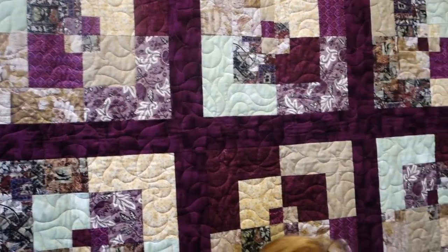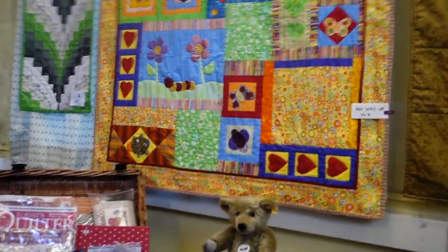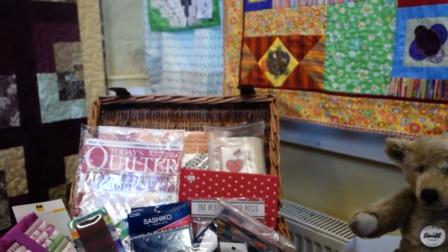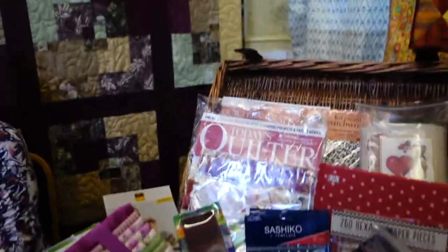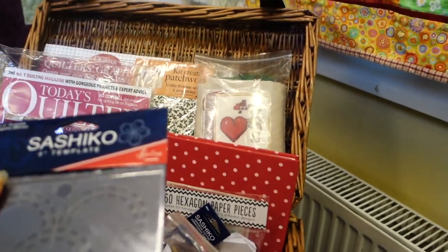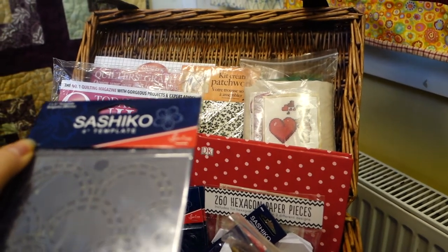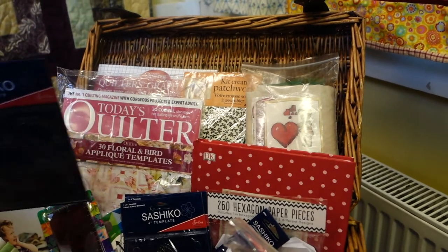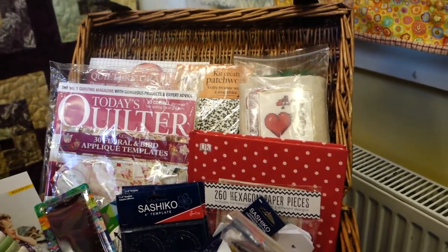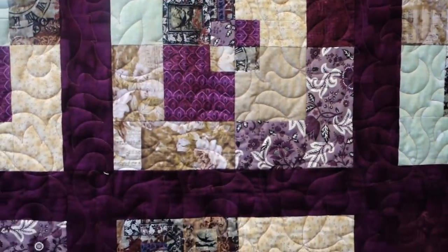It's lovely. Oh wow. Oh, I like the look of that hamper. Yes. I've been looking at these online, these Sashiko templates, but they're quite expensive, aren't they? It is. Oh, yes. It's lovely.